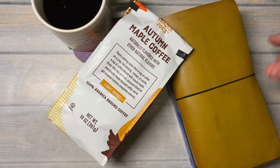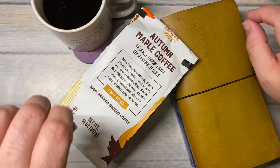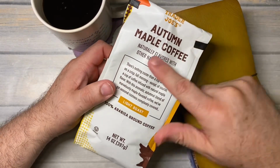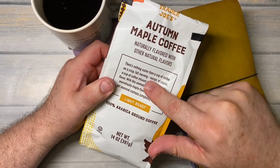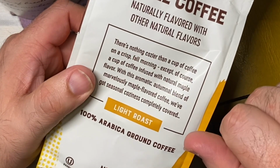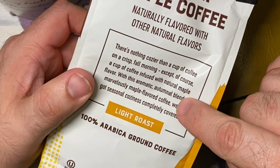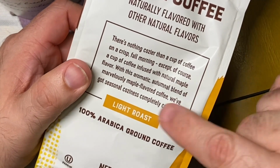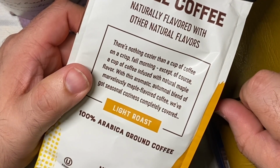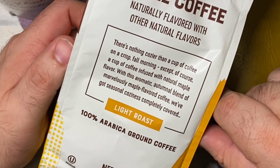So, I've got some things on the table. The first thing I want to show is the coffee that I'm drinking this morning, since it's a little chilly, is autumn maple coffee from Trader Joe's. And I'm just gonna read what it says because I think it's perfect for sweater weather. It says, "There is nothing cozier than a cup of coffee on a crisp fall morning, except of course a cup of coffee infused with natural maple flavor. With this aromatic autumnal blend of marvelously maple flavored coffee, we've got seasonal coziness completely covered."